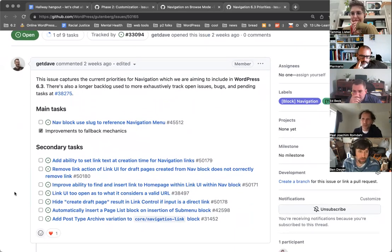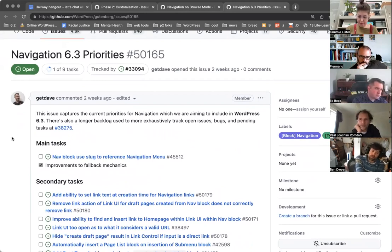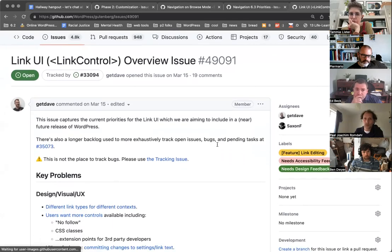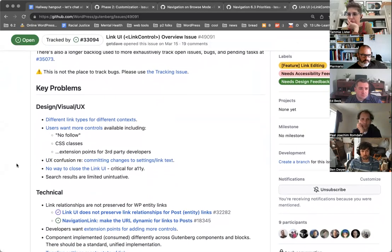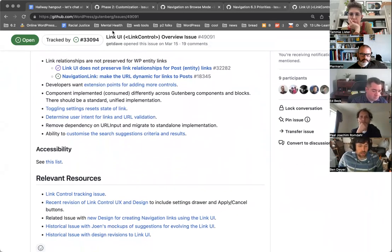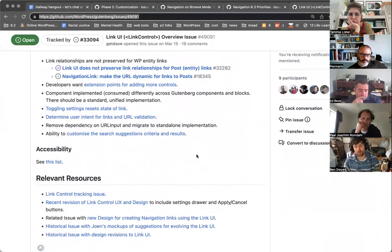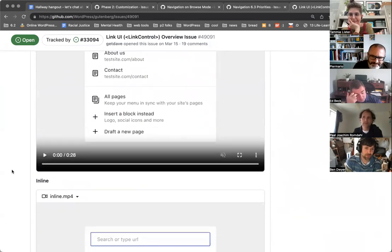Yeah, I can talk a bit about it. There are a few things that we've been thinking about. A lot of it relates to some underlying pieces which we want to do more work on. The navigation block relies heavily on a component called the link control, which is what we use to edit and manage links in Gutenberg, just generally. The navigation block particularly uses it because your navigation block is about managing links. There's a whole bunch of changes that we want to make to that, as that component's been neglected for a long time. So here we are.